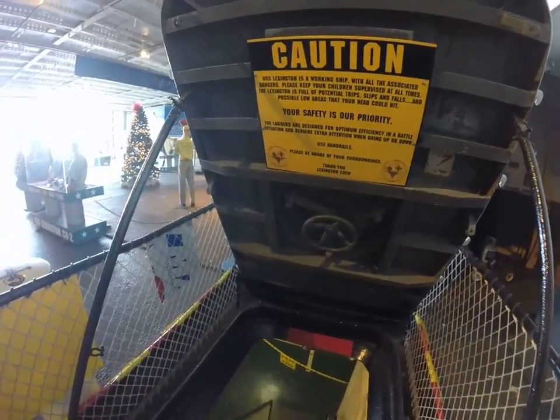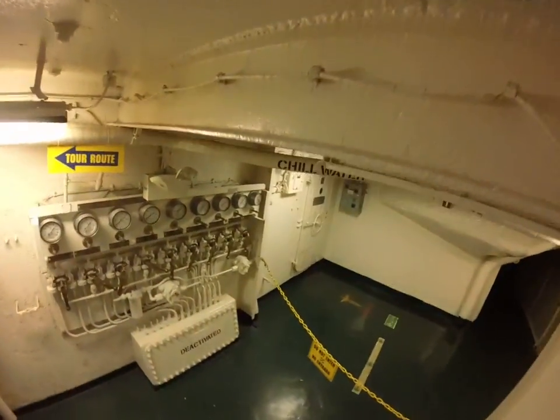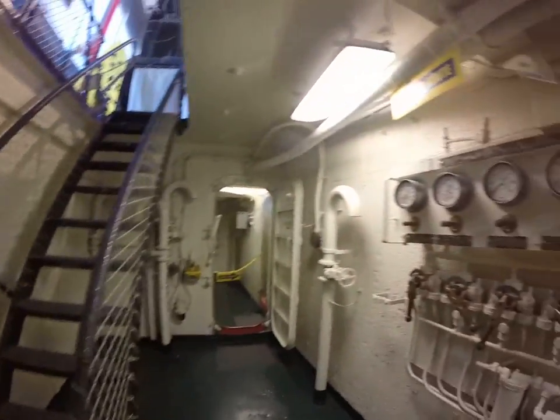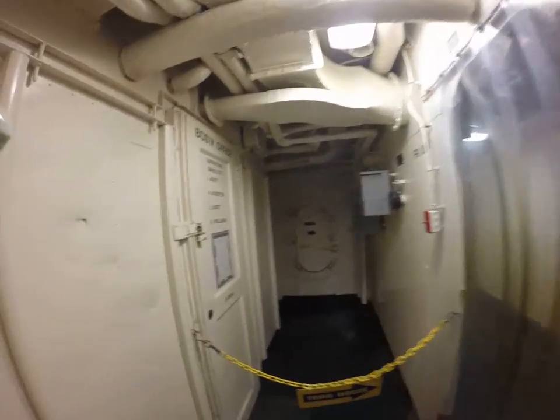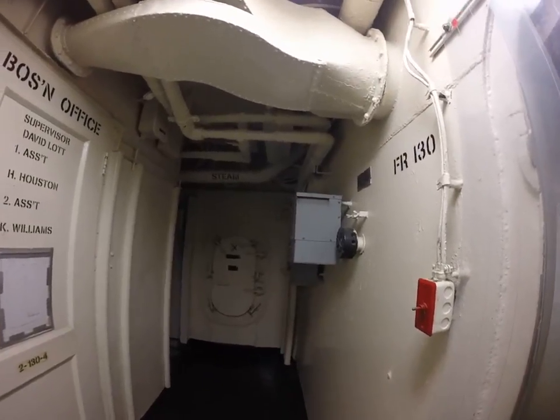All right. Please be aware of your surroundings. Okay, so we can't go that way, but we can go this way. Tour route. Bosun's office. Steam, don't touch that pipe.